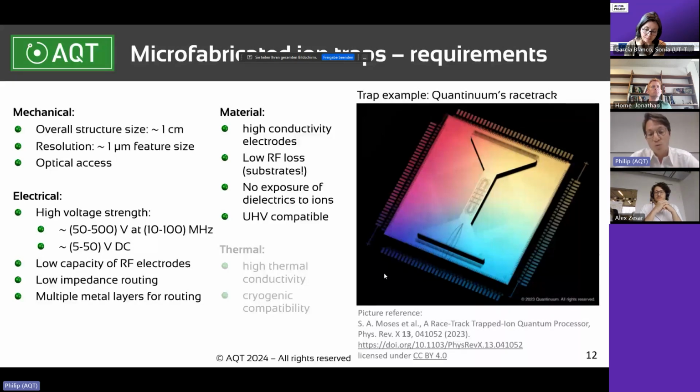From a thermal point of view, we need high thermal conductivity to get the heat away from the trap chip. Often, this is operated in a cryogenic system, so we have limited cooling power, and overall, everything has to be cryogenically compatible.